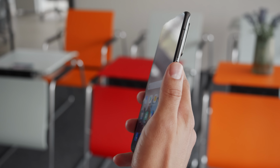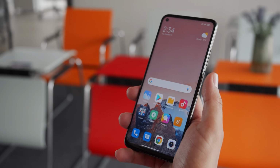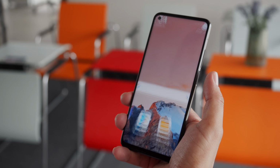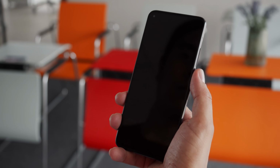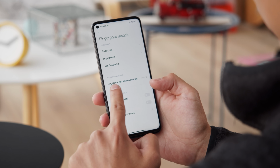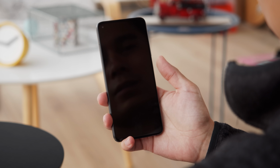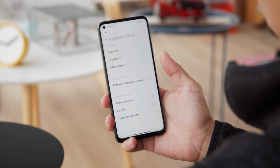For unlocking the phone, there is a side-mounted fingerprint reader rather than an under-display one. It doubles as the power button and is extremely fast and responsive. And if you're tired of accidental touches causing misreads and locking the fingerprint scanner, you can make it so you need to actually press down the button to use it.